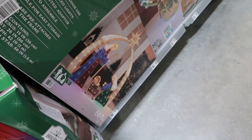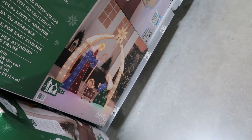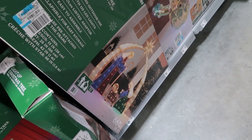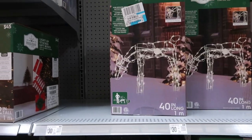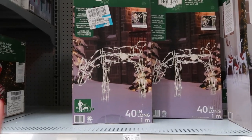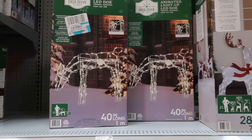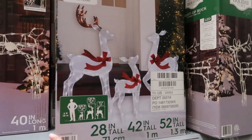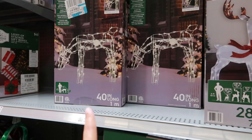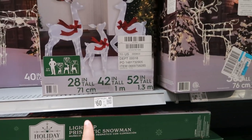The nativity scene, and it's $89. I mean, it's pretty big though. It's 66 inches tall. Okay, not bad. Then we got the little reindeer. I love reindeers. I love seeing people's houses with reindeers. I love reindeers so much. More reindeers, but these are coming in a set of three. This one is $30. And this one is $60.